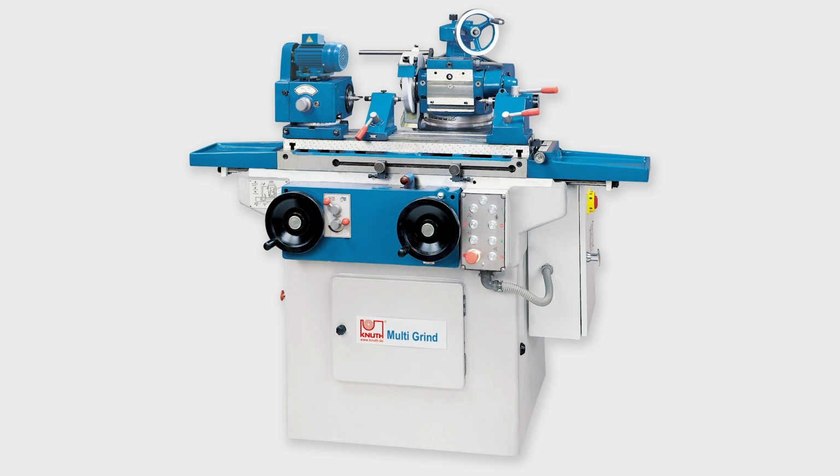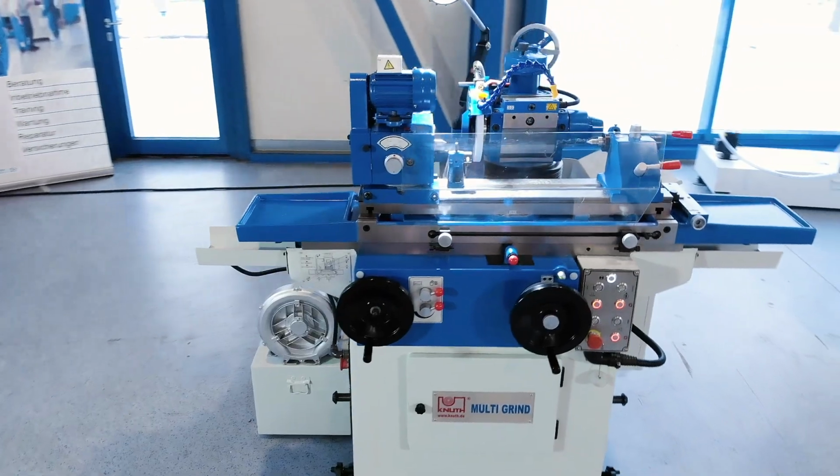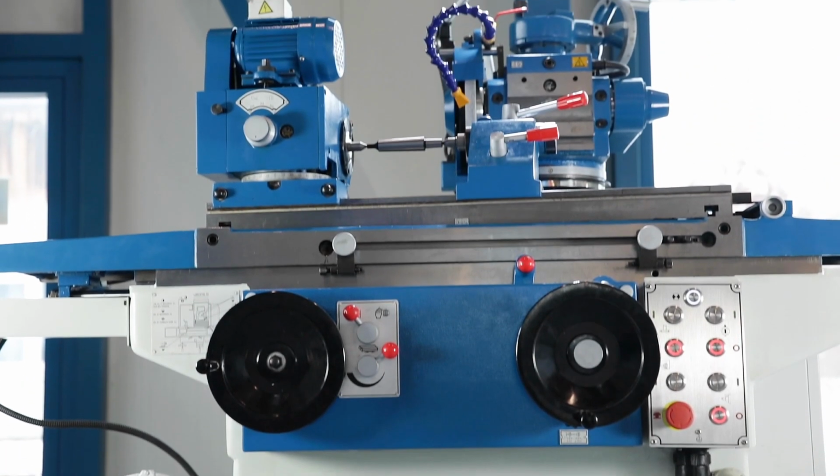Today we are introducing the multi-grind cylindrical surface and tool grinding machine. The special construction enables the functions of round, flat and tool grinding to be combined in one machine.